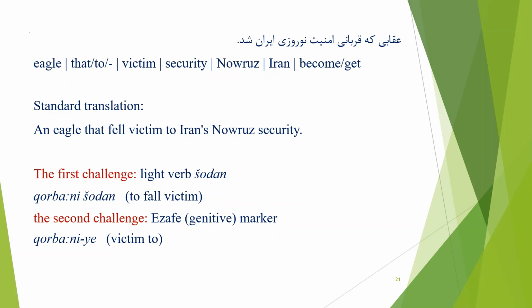By comparing these two translations, we can say that the first challenge is about light verb شدن, قربانی شدن, to fall victim, not get victim, for example. The second challenge is about اضافه or genitive marker قربانیه. Victim to, not victim of, maybe in this sentence. Okay, also I know that we can say victim of, I know, but victim to in this translation, I mean.